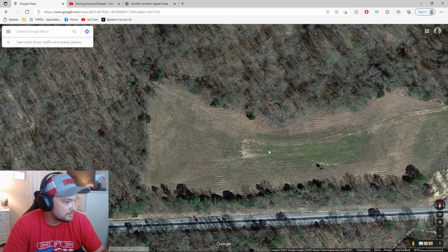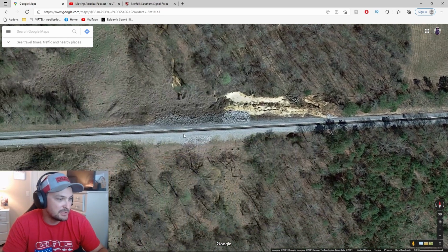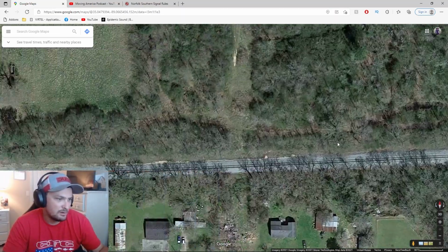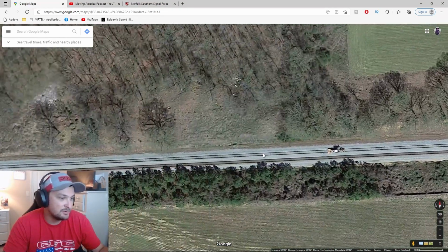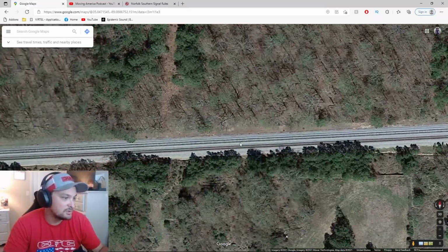For instance, this signal down here is called Salisbury, and I don't even know where that signal's at, but here's a green field. You would see, so I see running on clear blocks, and then all of a sudden you see an advanced approach. Okay, so you've got to prepare to stop at the second signal. So the next signal is going to be at the beginning of your siding, right here. This right here would be an approach signal. Okay, and then the same thing applies. Down here, you would have to stop at the next signal. This siding is really long.